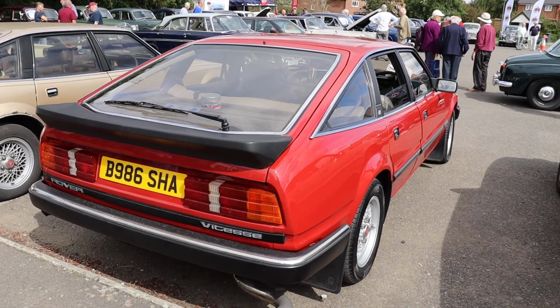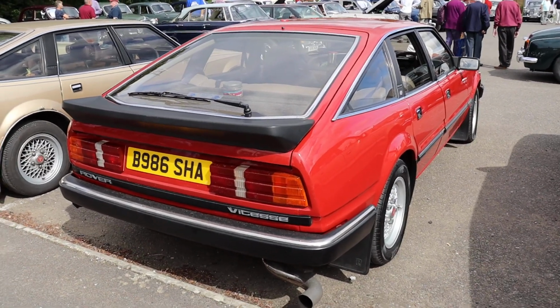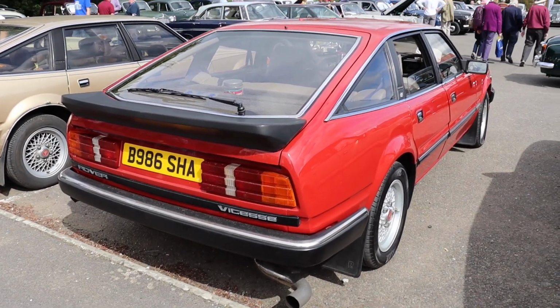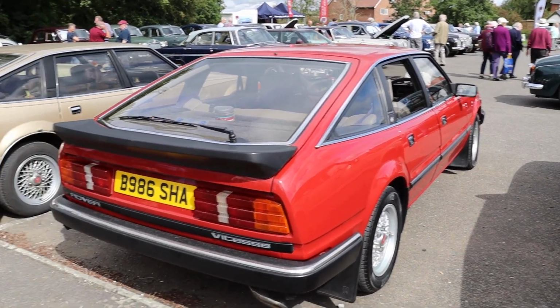So the owner's just come over. So that is mine. This is yours. The owner's just told me that it's a retrofitted twin plenum. Indeed, it is. Yeah.